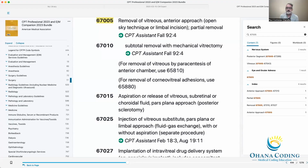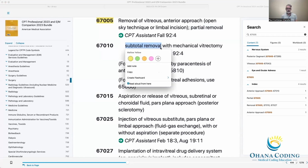Now looking at the codes, 67005 is partial removal and 67010 is subtotal removal. When the doctor does an excision, if the doctor removes less than the full organ being removed, the doctor will have to let us know, for example with the word partial. If there's no mention of the word partial, then we assume that the entire part was removed in an ectomy or an excision.